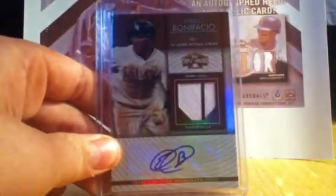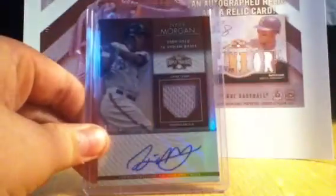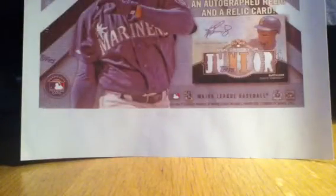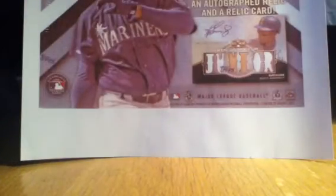Emilio Bonifacio jersey auto, numbered to 75, Unity. Nyjer Morgan jersey auto to 75, Unity. And on the rise, Lonnie Chisenhall, numbered to 75. Okay, now on to the nicer stuff.